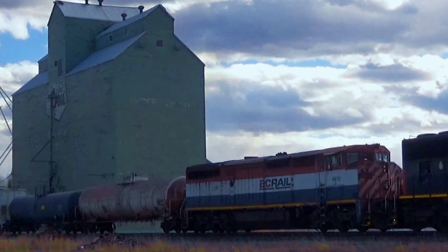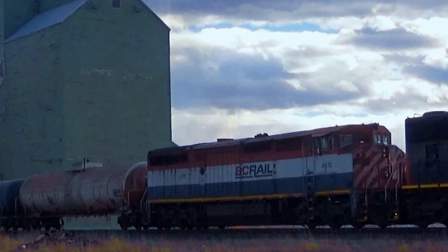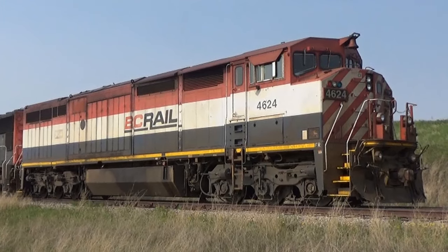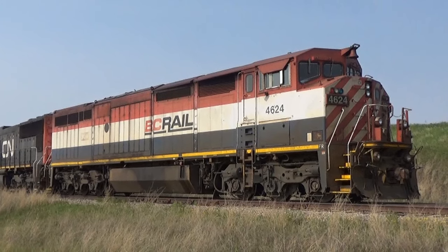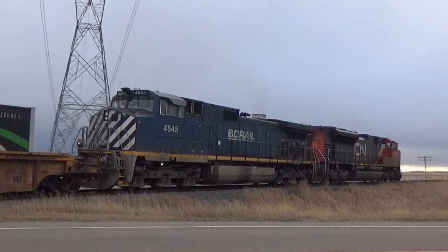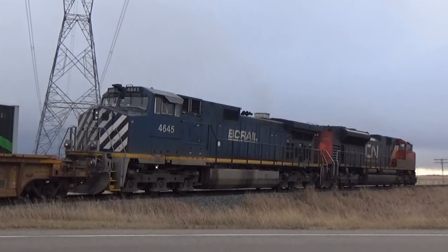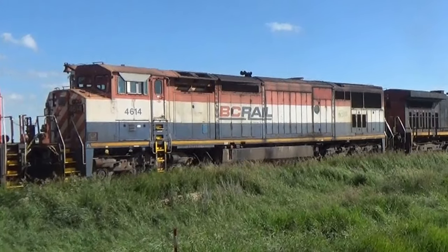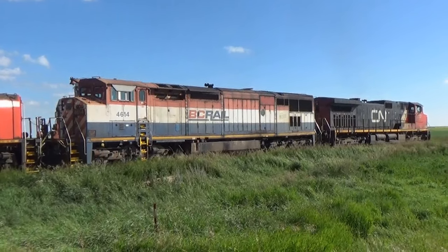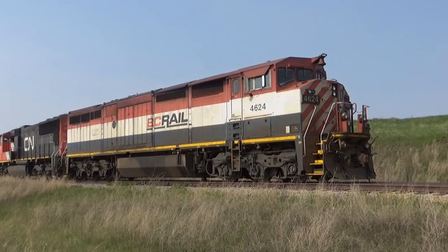BC Rail units have been part of the CN roster since 2004, when CN purchased the BC Rail line. Since then, the units have run all over the CN system, still retaining their reporting mark of BCOL. Many rail fans have made it their quest to catch these units in action. Today, we will look at some BC Rail units I've seen on the CN Three Hills subdivision.